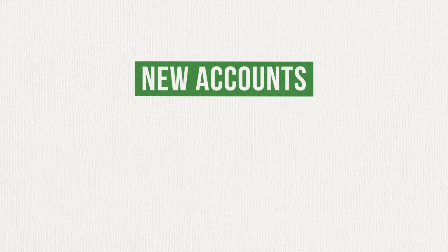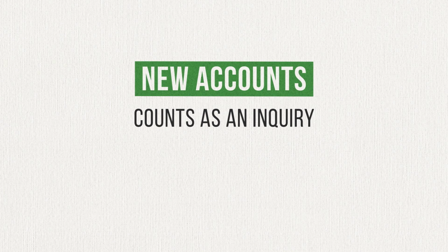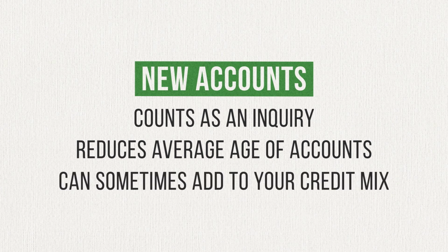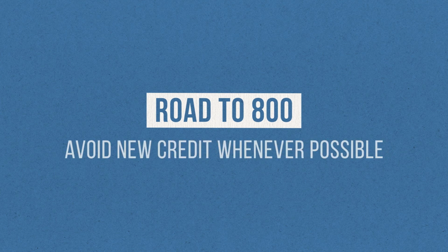Opening new accounts can have a double negative effect, as it will count as an inquiry on your credit report, and it will also reduce the average age of your accounts. New credit is not all bad though. It can also have a positive effect if the new account you're opening adds to your credit mix. If you're going for 800, I would generally recommend avoiding new credit when you can. At most, I would open 1 new account per year.